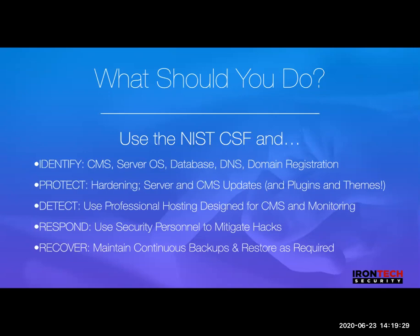I prefer professionally managed domain registration and DNS because you can be hacked. Your domain can be hijacked. If you remember back in the days of long distance slamming, where you'd get a check in the mail, and if you signed it, they'd switch you over to another long distance provider, and then they would trick you with phone calls, and next thing you know, you're not on AT&T.